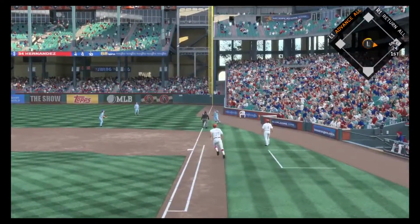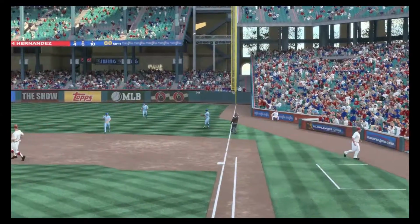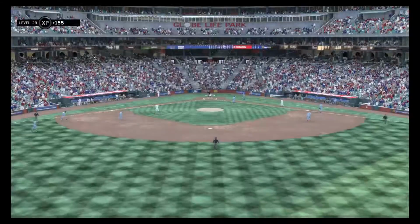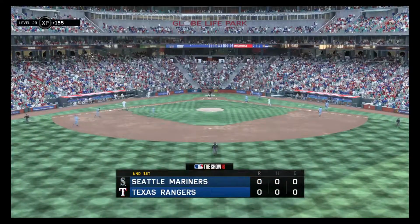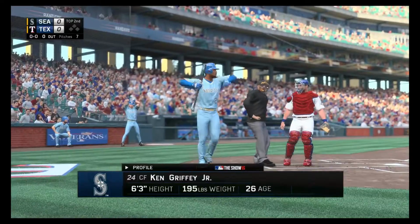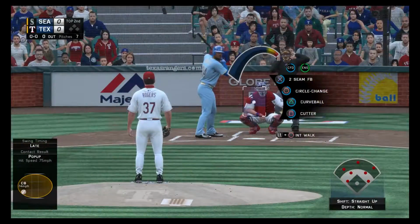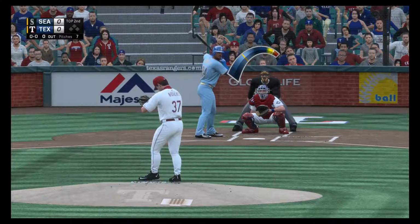Davis onto the grass, and the inning is over. 1-2-3 go the Rangers. We've played an inning. No score. Ken Griffey makes his way to the plate. He'll get us started here in the top of the second. Griffey.